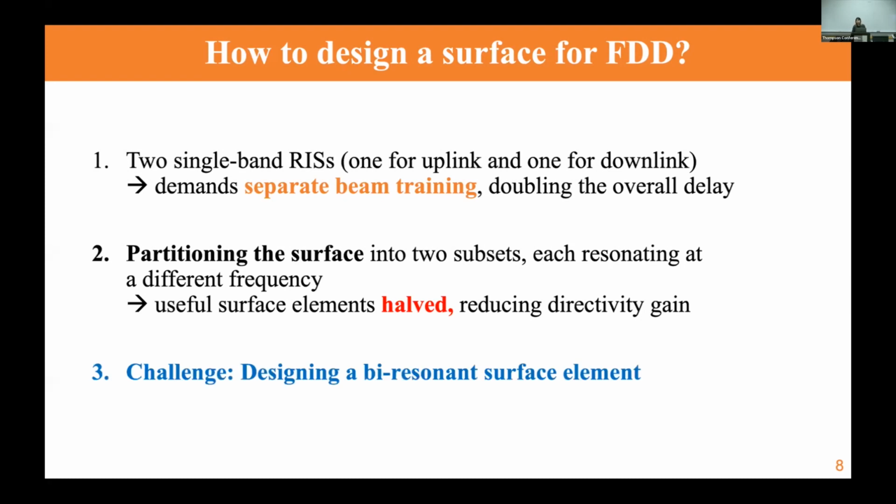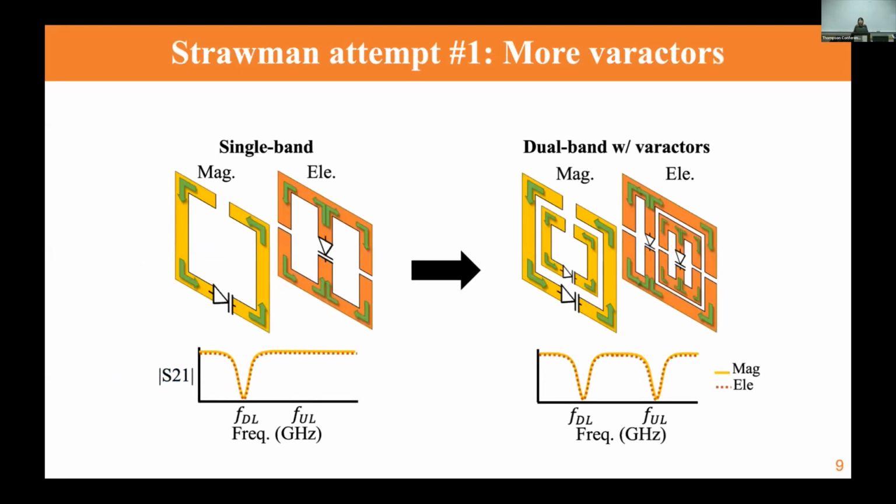So now our new challenge is, how do we design a bi-resonant surface element? We went through several design stages, and I'm going to step through them one by one. But before that, we want to show what the single band resonator looks like. Here on the left, there are single band resonators that resonate at one frequency, which is the frequency of the downlink. And we want to note that the resonant frequency is inversely proportional to the size of the resonator. So if we scale the size down, it will resonate at a higher frequency.